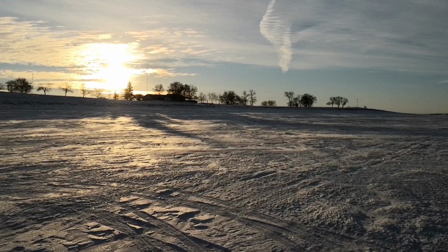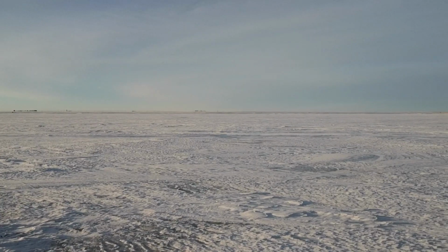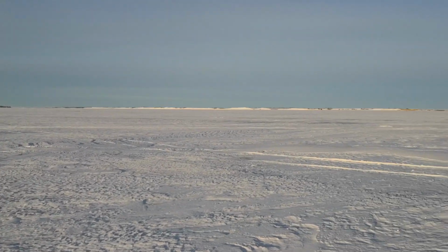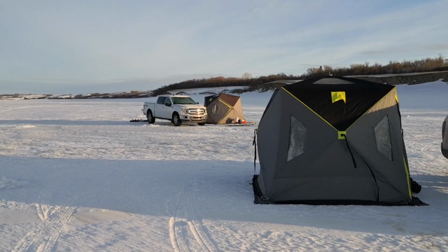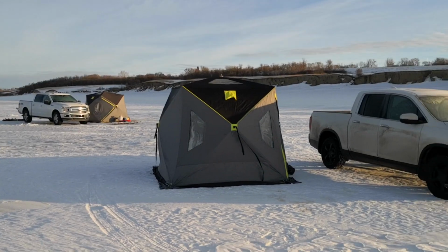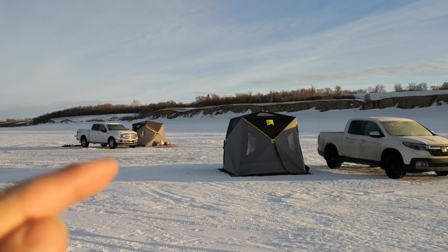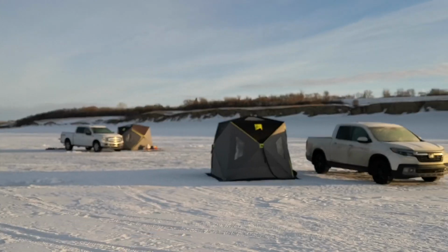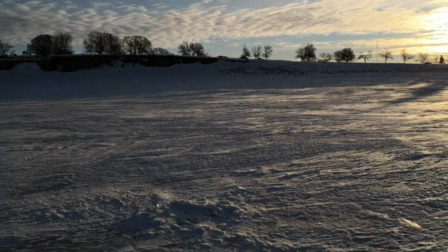Well, we made it through the night. It was a pretty good night. Not really windy, really warm. There's Dawson and Jordan's shack. There's my shack. They're at about 26 to 28 feet, and I'm about 32 feet. Pretty steep drop off here.